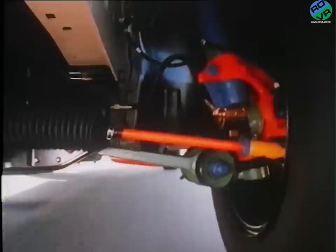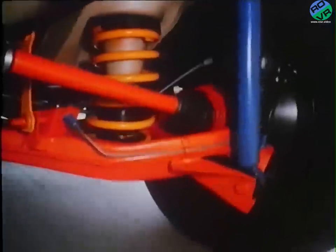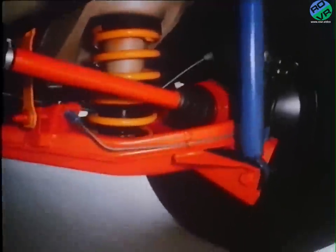So, New Granada has excellent engines and sophisticated electronic control. It maximises these benefits with a superb suspension system. At the front, a proven McPherson strut system. At the rear, a refined semi-trailing arm system.